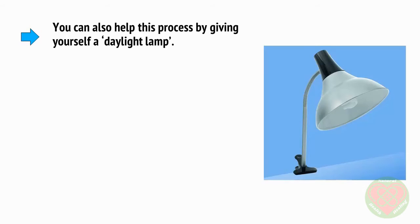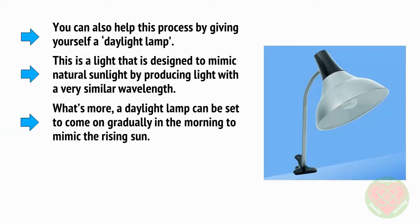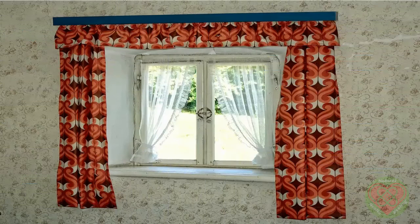You can also help this process by giving yourself a daylight lamp. And this is a lamp that's designed to mimic natural sunlight by producing light with a very similar wavelength. What's more, a daylight lamp can be set to come on gradually in the morning to mimic the rising sun. So, rather than being rudely startled awake, you'll be gradually nudged awake by light, as you would have been during your evolution. This is also why it's so important to have thick curtains.